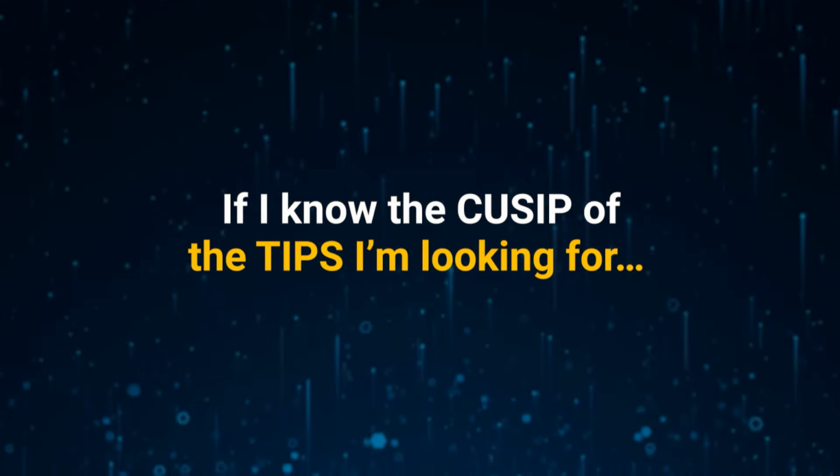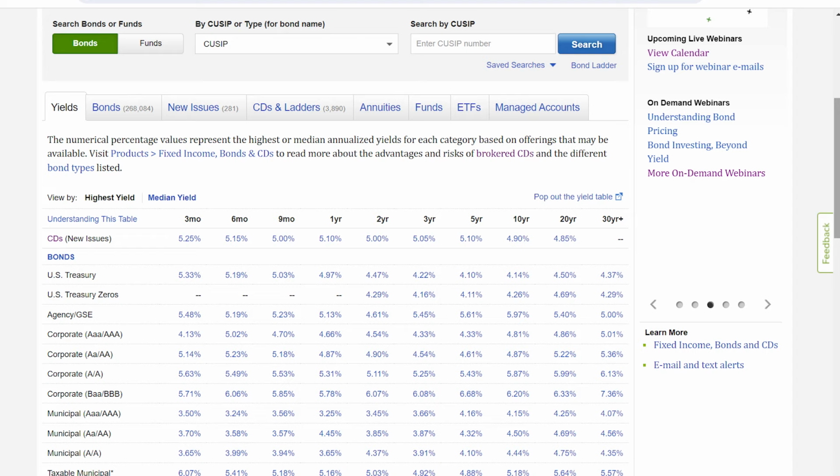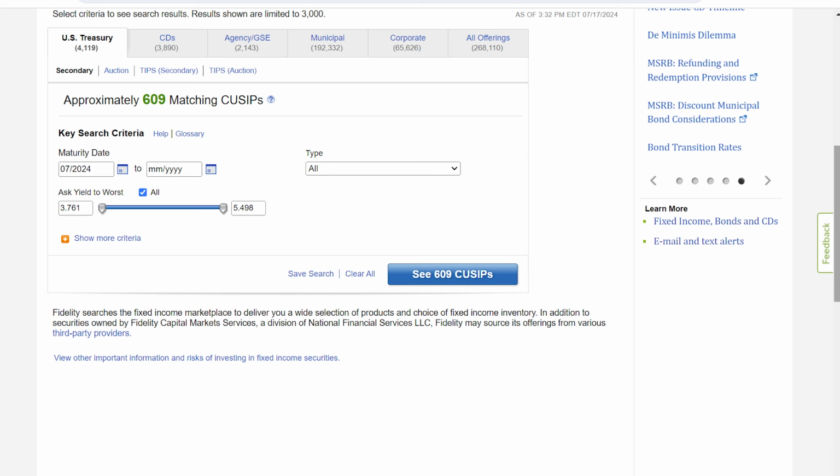If I know the CUSIP of the TIPS I'm looking for, I can just enter it here. Let's assume that I don't know the CUSIP of the TIPS I'm looking for in this instance, in which case I'd click on the Bonds tab here. And this is the screen that will appear next, showing me that there are 609 Treasury CUSIPs that are currently available on the secondary market on Fidelity's platform.